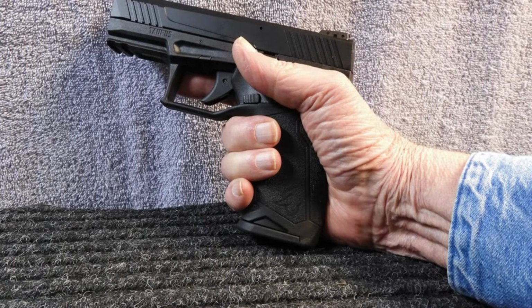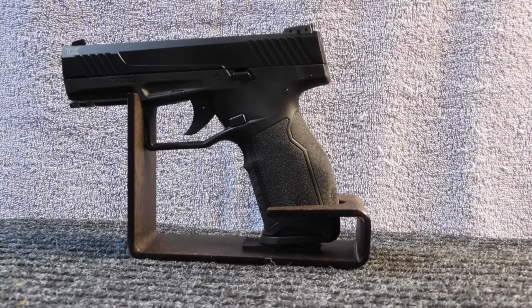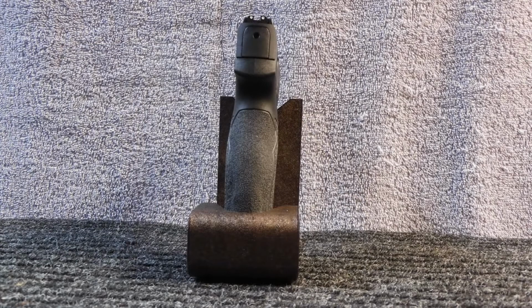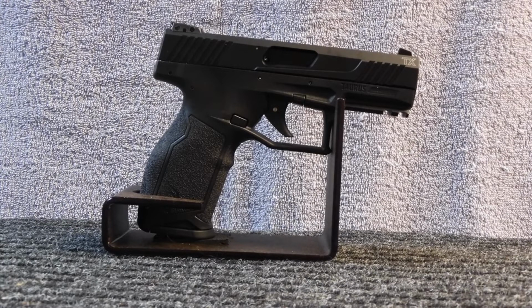The overall feeling of the grip is very nice in my hand. The overall look and feel of the Taurus TX22 is well executed. At only 17.3 ounces unloaded, the pistol is very light. The slide to frame ratio is very balanced. What I mean is that the slide height is just right for the frame, not being too high or too low, and gives the overall pistol a balanced look.